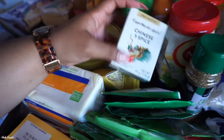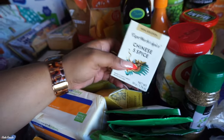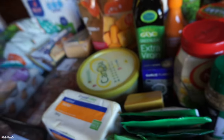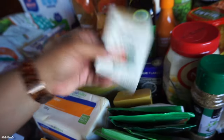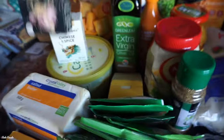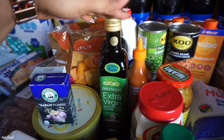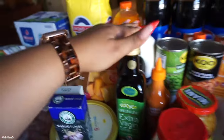Finally, they've been out of stock of this spice blend for so long that we forgot about it completely, and then we saw it today and I'm like, yes. So Chinese five spice, it's really, really good. And then garlic flakes. And over here we have 2 of these extra virgin olive oil bottles because they didn't have a big 1 liter bottle. So these are 500 mils and we got 2 of them.